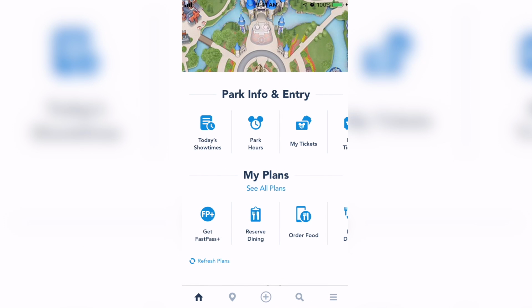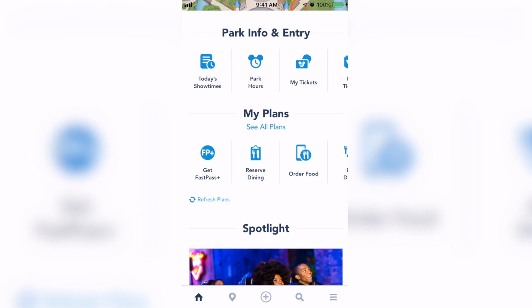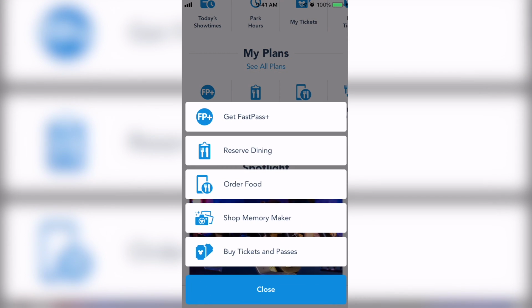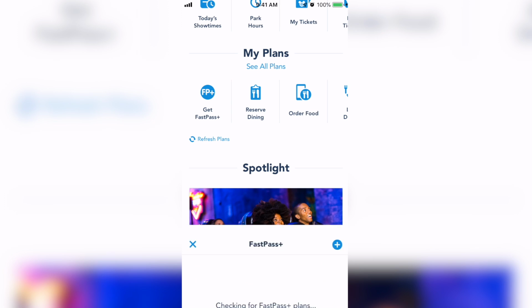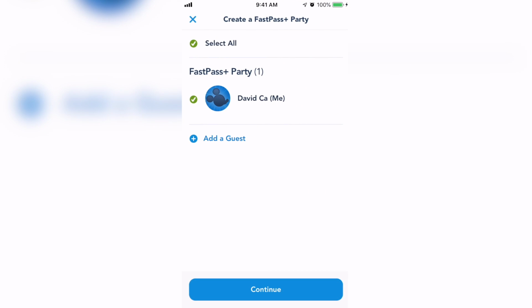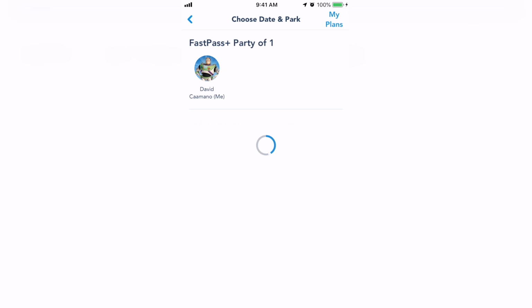Okay, so when you open up the app, you'll see a button at the bottom left that reads Get Fastpass, or again, you can hit the plus sign at the very bottom. But here I'm going to select the Get Fastpass button. First, you will see your list of profiles. So once again, this is why setting up those profiles early is really crucial, because you'll need them here to make sure that everybody gets a Fastpass. So first, select all the people traveling with you and hit continue.